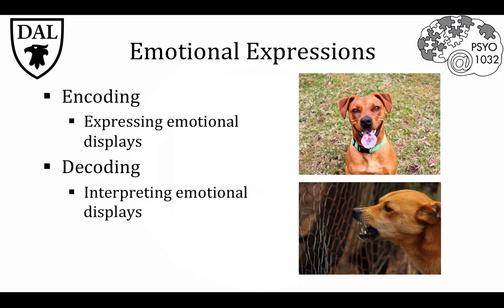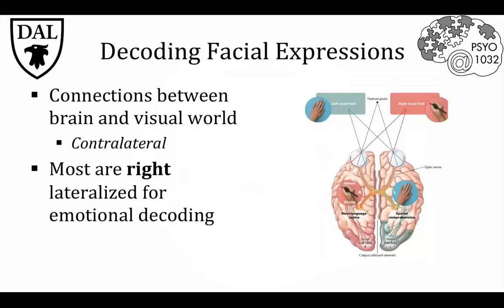The ability to accurately express emotional states is often referred to as emotional encoding. These dogs here are fantastic encoders, since we can easily figure out how they're feeling. Now, the ability to interpret an emotional display is referred to as emotional decoding, which you had to do when making a decision about which dog you wanted to dog sit. Now, research shows that there is a sidedness or lateralization for emotional processing.